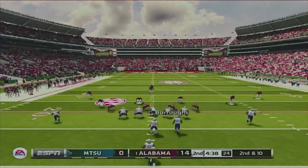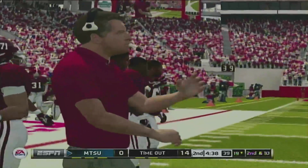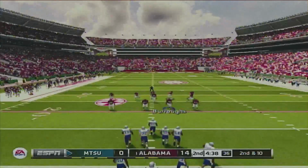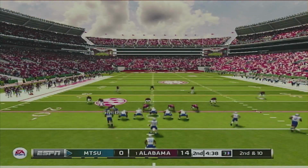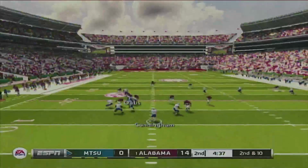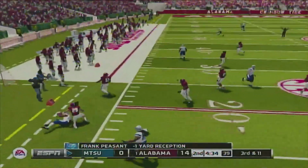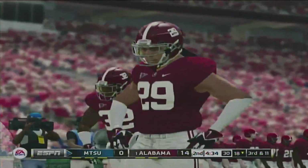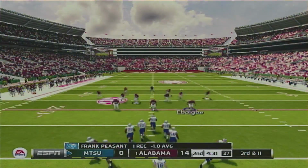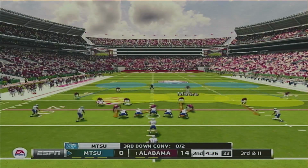From their own 19-yard line, second down. Alabama is going to use their first time out of the half here. On the screen. He's pushed out of bounds at the 18. These fans are showing you why teams hate to come here, folks.